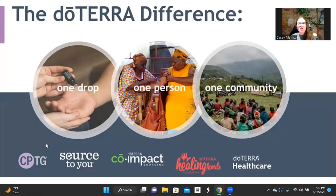The other thing is the doTERRA Healing Hands Foundation, and this is absolutely beautiful. It's how they give back. And I donate to this every single month. It really makes me feel good to be connected to the Healing Hands Foundation.